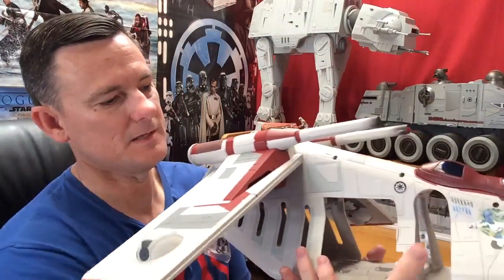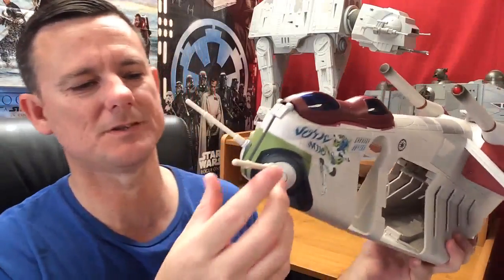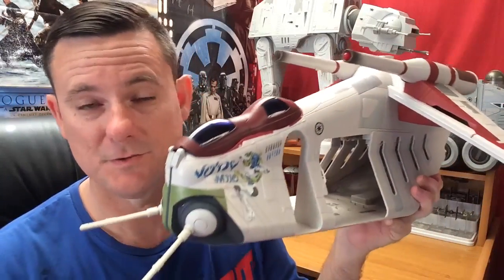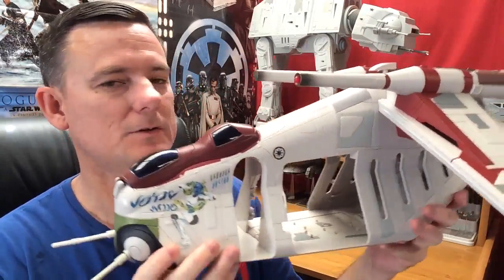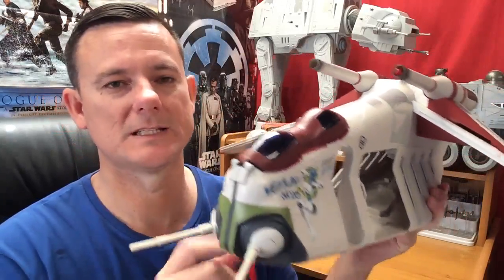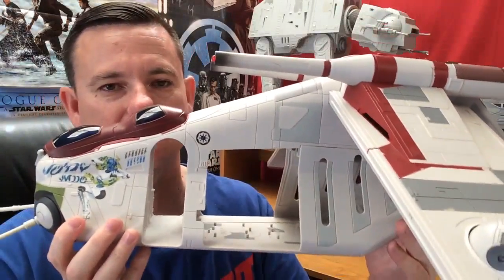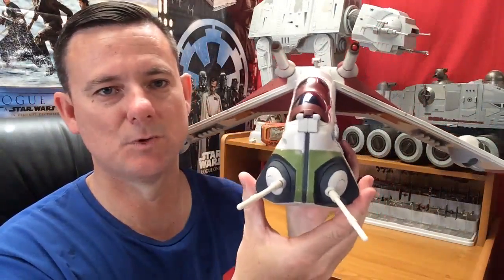So there you have it, the Republic gunship. I also forgot to say this came out when the first movie of the Clone Wars came out. So this is one of the originals. Not the original from Attack of the Clones, but one of the original toys released for the new Clone Wars animated series of the TV show. If you can remember seeing this in the movie.